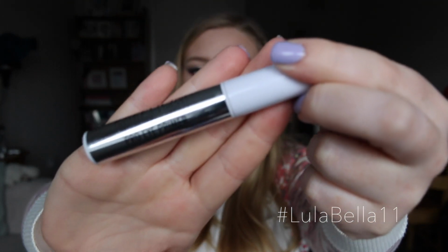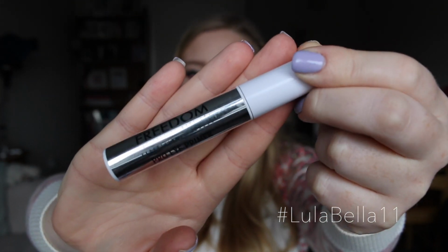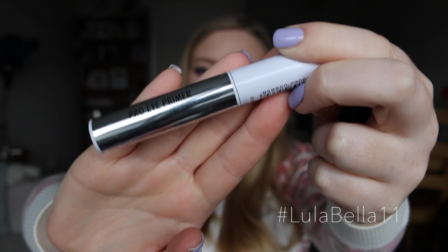I have a couple of lid primers. One is the Freedom Pro Eye Primer. It looks like this. You've probably seen this in quite a few tutorials as of late. It is a fairly cheap product. I think it was about £2.50 when I picked it up, and I got it from my local Superdrug. It is tinted, that sort of skin toned colour, so rather than having to go in with an eye primer and then a concealer to help conceal. But what I like most about this product is it is so ridiculously cheap and it works so well.